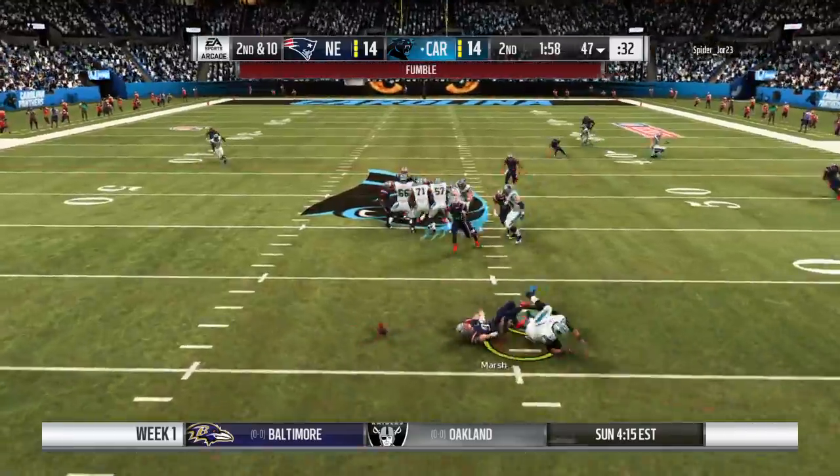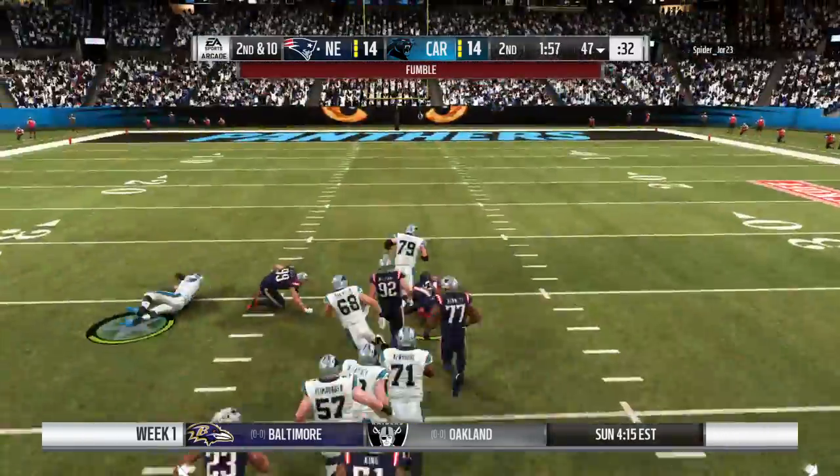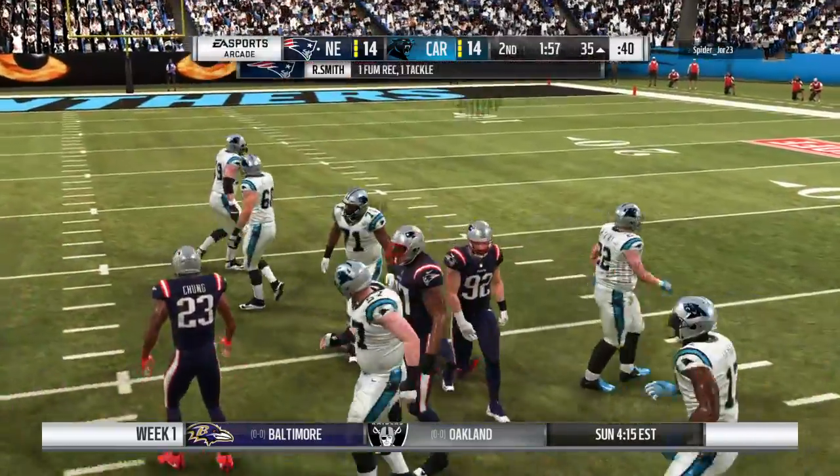Now Newton. Cam fighting. He lost the football. It's out. And the Patriots have it.